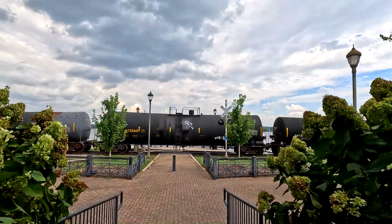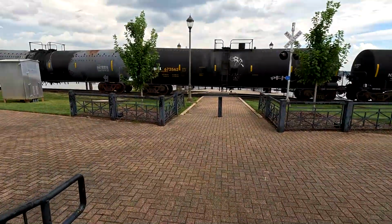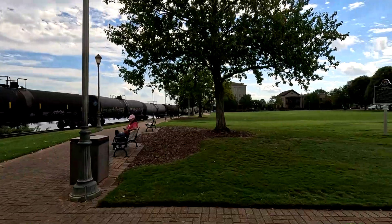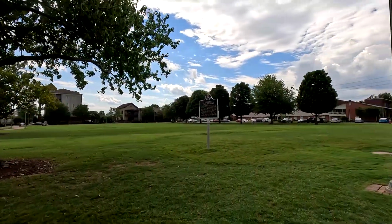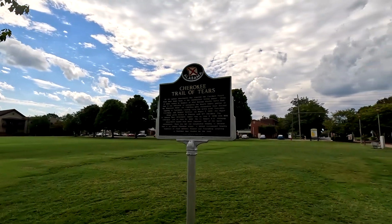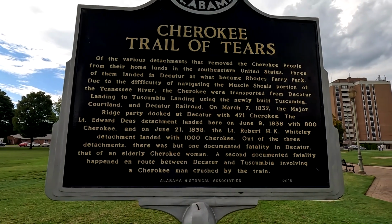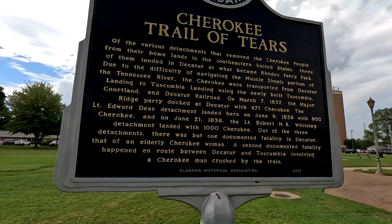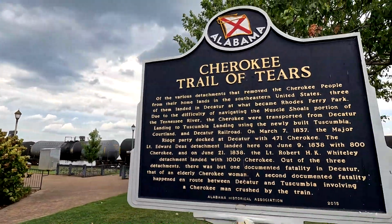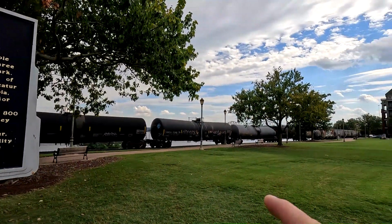And got the train right there. I see this is brick coming down here. So we've got that. So I'll take you over here and show you they've got a sign that says Cherokee Trail of Tears. So there you go. You can pause that and read that if you like. Let me see if it says the same thing on the other side. Yeah, it looks like it does. So there's that. And you can see just a little bit of the bridge over the train.